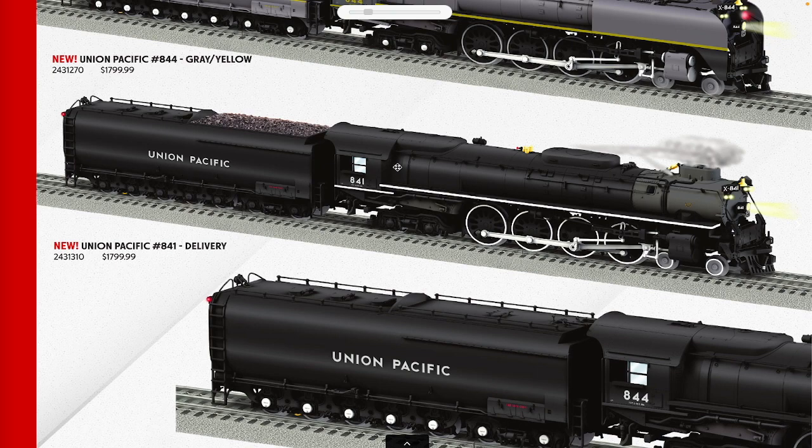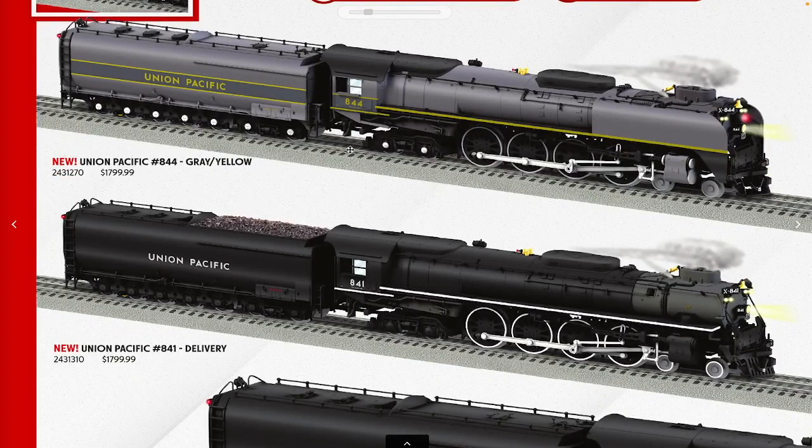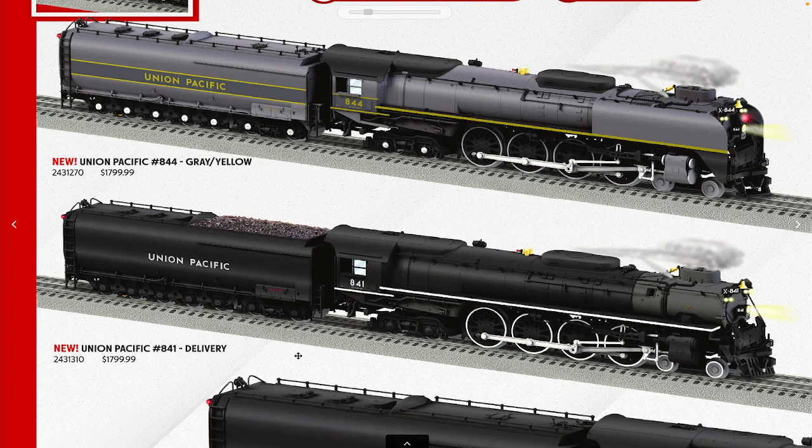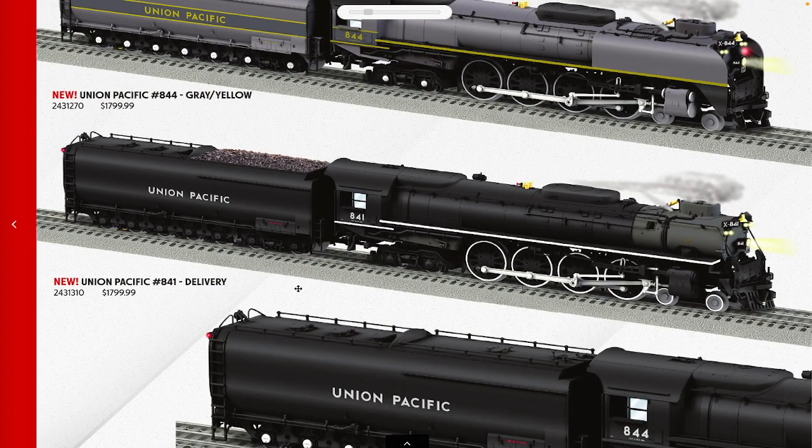And it looks like we're having 2 different types of tenders as well. Still the centipede, but 2 different types of fuels. So it looks like 844, as usual, is going to get the oil tender. But 841, since it was as delivered, is going to have a coal burning tender. This is prototypical of a number of the FEFs when they were as delivered. They originally were built as coal burners. So this one should have an ash pan underneath with an ash pan glow effect if Lionel does their realization correctly, because this is a coal burner. It would have an ash pit or an ash pan, and also an ash pan glow effect. But hopefully they will get that.